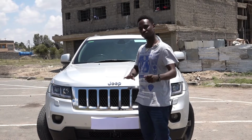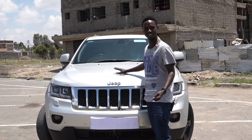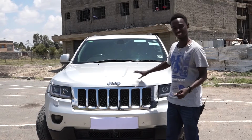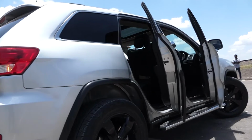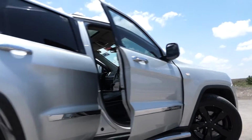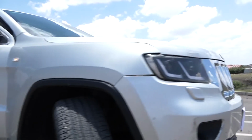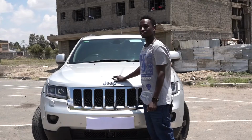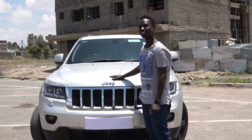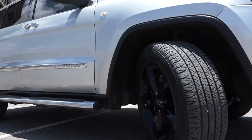As in, everything when it comes to Jeep is massive. Even, we'll get inside, but even the engine comes as a 3-liter diesel V6 engine, producing about 240 horsepower and, I think, around 500 Newton meters of torque. This is a machine not to be played with. It's big, it's elegant, and as you can see, it can.